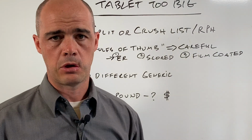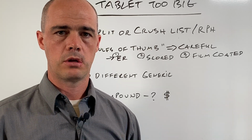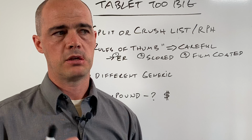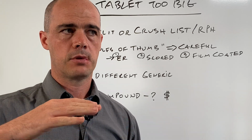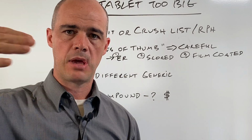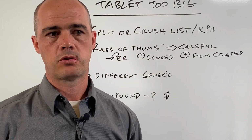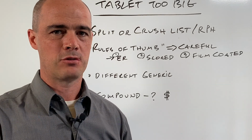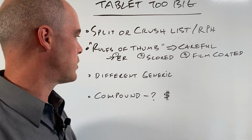The other thing is film coated. Generally speaking, if something is film coated, you don't want that to be split, because if it's film coated, it's going to have a continued release that may screw that up. But again, you've got the Toprol XL example. So we're kind of coming back to it's always best to reach out to the pharmacist. But those are a couple of examples.